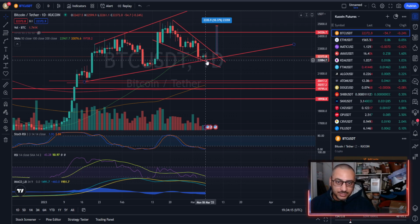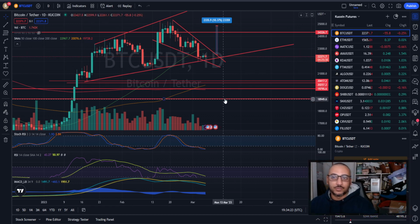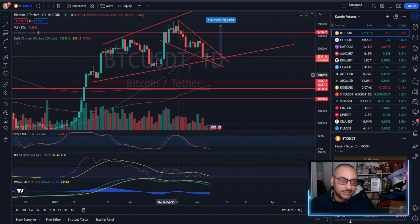Today it happens to be sitting at 22,084. Tomorrow I would say 22,139. So as you can see, an upsloping trend of support. Anyways, that's what I see out of Bitcoin.